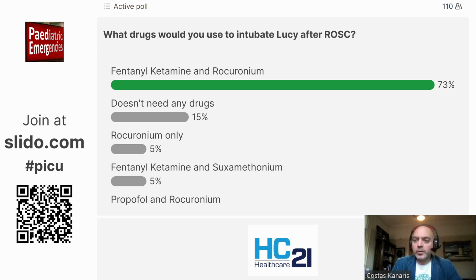Propofol can vasodilate. So in the context of a child with no blood pressure or just arrested, I would steer well clear and use the least cardio-unstable cocktail that we have, which is a bit of ketamine, a bit of fentanyl, and some rocuronium. Sux historically has been used because of the rapid onset of paralysis. You can offset that and give equally fast onset of paralysis if you just double your rocuronium dose to 2 milligrams per kilo.